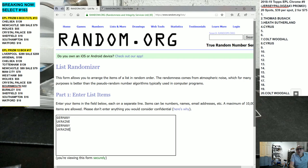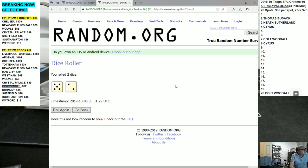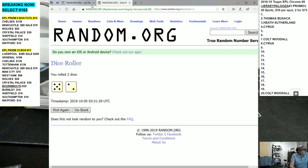All right, there we go. Germany, Ukraine. Germany, Ukraine, Germany, Ukraine. We're gonna roll the dice, re-roll snake eyes, otherwise, we'll go with it. Seven times on the randomizer between Germany and Ukraine. Good luck. One, two, three, four, five, six, and seven. Germany stays on top on seven. Germany. Seven times. Congrats, Germany, which is Michael.